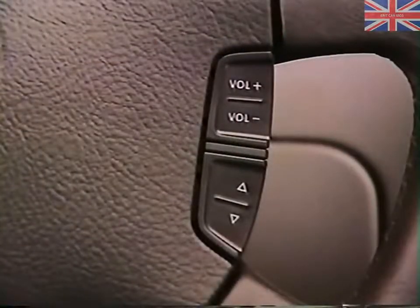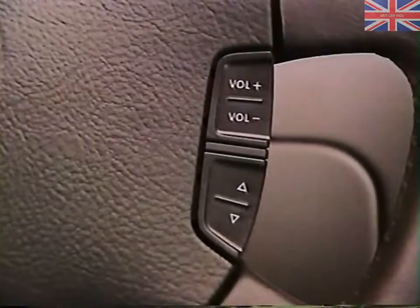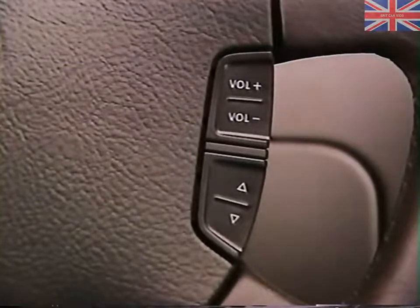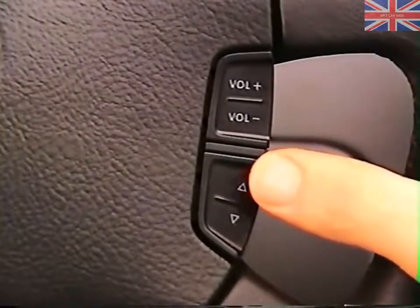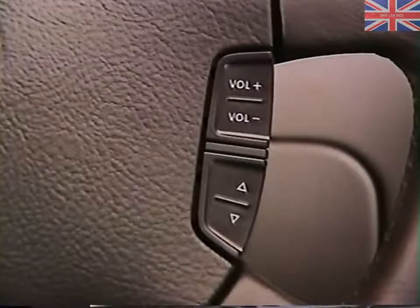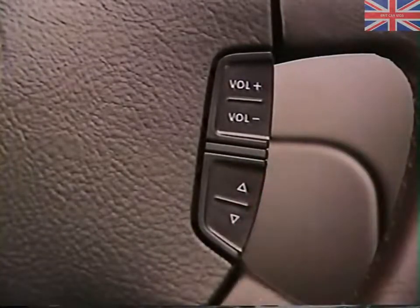The top switch controls the volume. Press the upper part of the switch to increase the volume, the lower part to decrease volume. The function of the bottom switch depends on the sound source in use. Press the upper part of the switch to search upward on the radio dial, to fast forward a cassette, or to search forward on a CD. Press the lower part of the switch to search downward on the radio dial, to fast rewind a cassette, or to search backward on a CD.